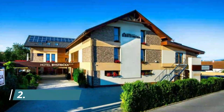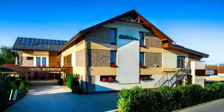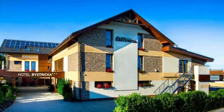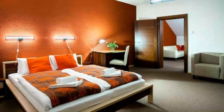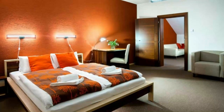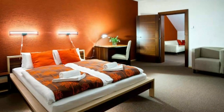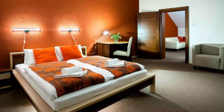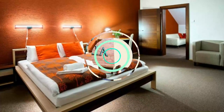Number 2. Hotel Bistrica. Hotel Bistrica is situated in Bistrica, 2 kilometers from the city of Martin and halfway between Žilina and Banská Bystrica in the Malá Fatra Mountains. Each of the newly furnished rooms offers free wireless internet access. The hotel's wellness center includes a hot tub, sauna, and a relax room. The restaurant features a sunny terrace. Breakfast is included in the room rate.